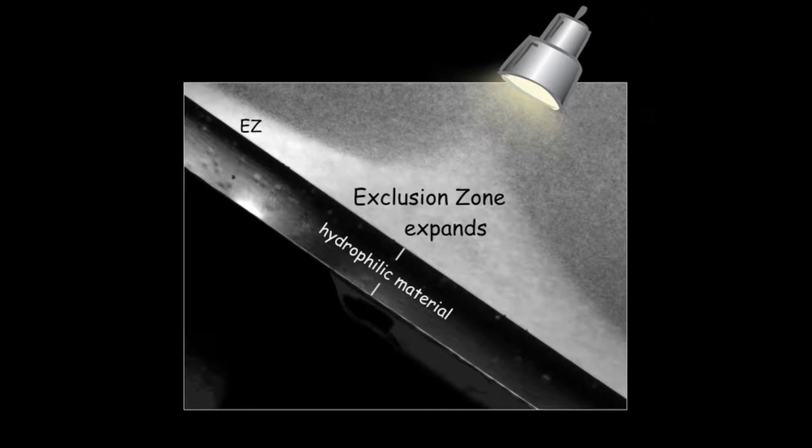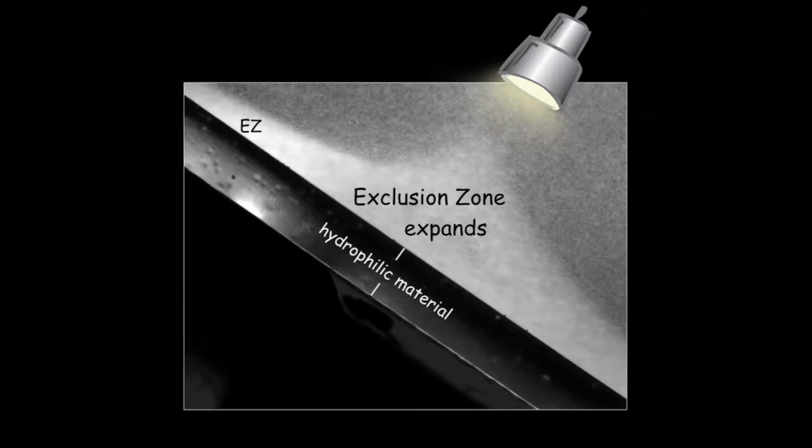He took a lamp. The lamp was sitting right next to the experimental chamber, and just for fun, he shined the lamp on the chamber, and what he saw was really astonishing. He noticed that because of the illumination, the exclusion zone, or EZ, expands. And it expanded hugely, and when he took the lamp away, it came back to its original shape, which is a thin band of EZ you see at the upper left running parallel to the surface.